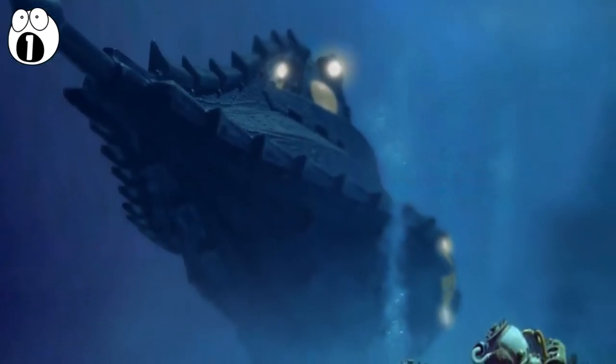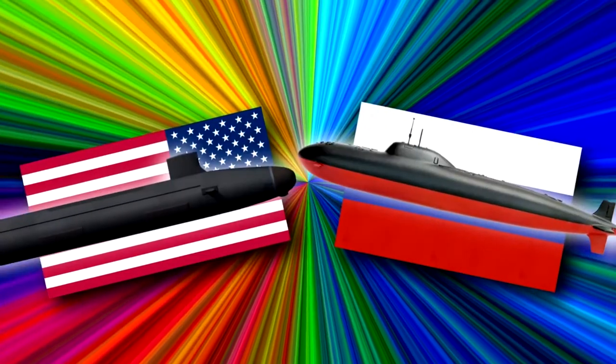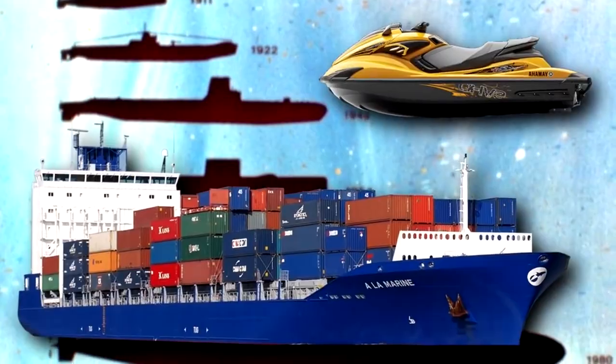This vessel rivals Jules Verne's Nautilus of 20,000 Leagues Under the Sea. The battle between nuclear submarine design advances continues. As each new technology defeats an old one, revealed design secrets lead to advances in other sectors, from commercial shipping to personal watercraft.